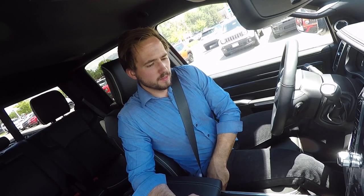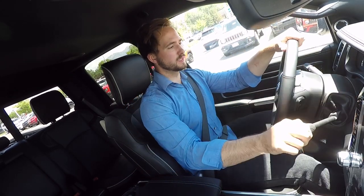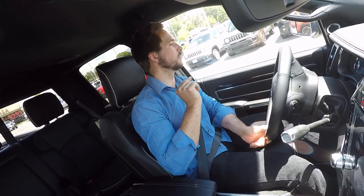Setting off here in the Laramie Sport, and something that I actually want to mention is I'm sad that they don't give us the sport hood that you can get on the half tons. I think that sport hood would look really good on a heavy duty truck.